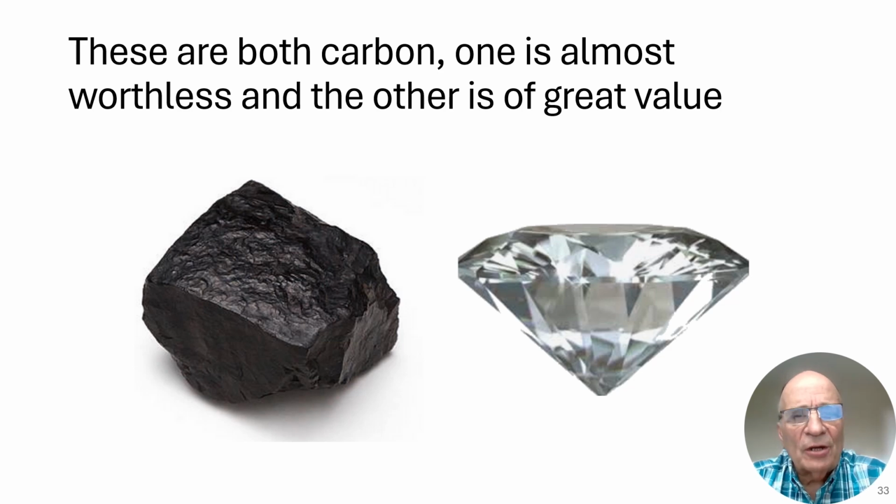Both of these are carbon. One is of great value, the other is nearly worthless. The same is true with an LNG facility. It can be of great value to your distribution company, or it can be worthless if it's not available to vaporize when needed.